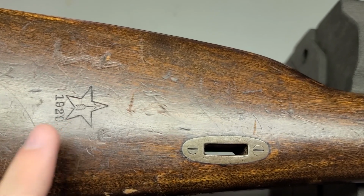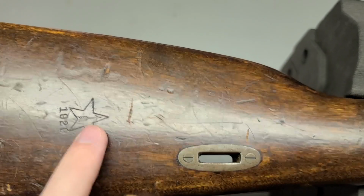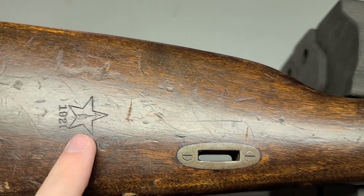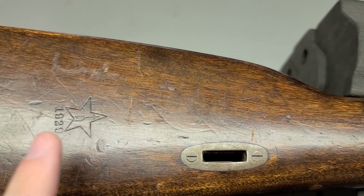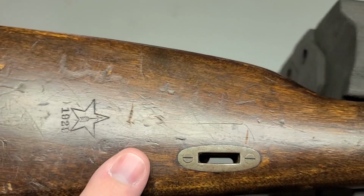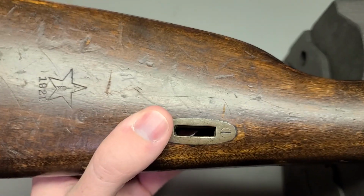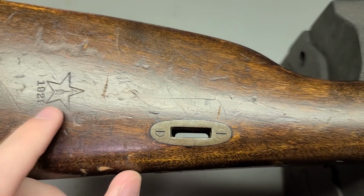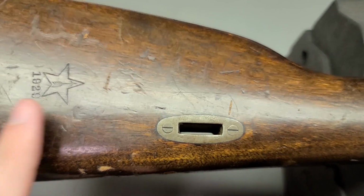on the stock. Now, a lot of times you won't see this because either the stock was a replacement, or it wasn't built by the Tula factory, or it was built by the Tula factory, but let's face it, this is a cartouche, and Mosins have seen a lot of use, more than, honestly, most military surplus rifles out there. A lot of times this marking is just gone, okay? So it's pretty uncommon to see a marking here.